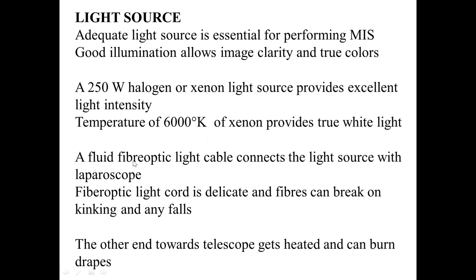The light source. The fiber optic cable, which I mentioned, is going to be connecting the light source to the laparoscope, to the side port of the laparoscope, the sheath which you saw. The fiber optic light cord should not be kinked or bent. It should be kept in a tray, coiled in circles rather than acute bends. Otherwise, the fiber is going to break and the light source will not work.